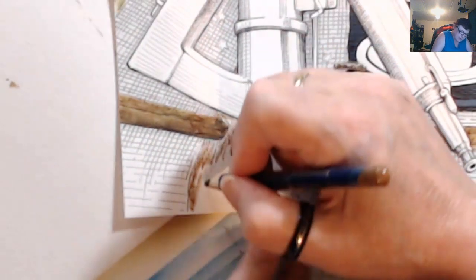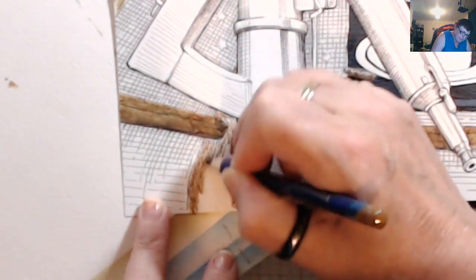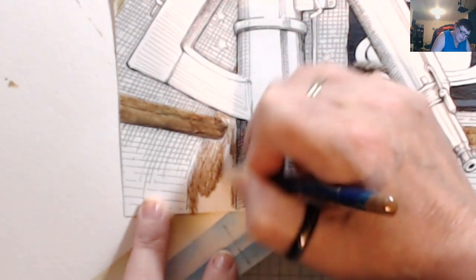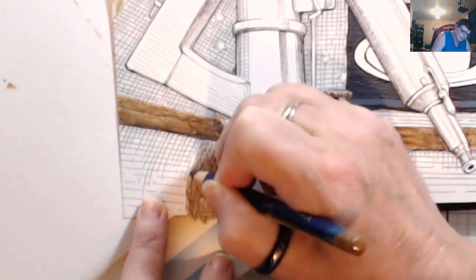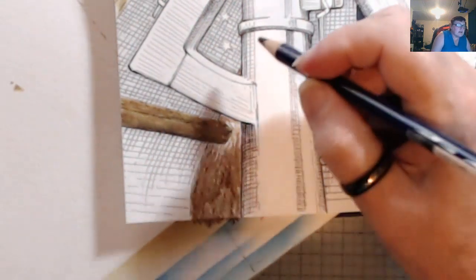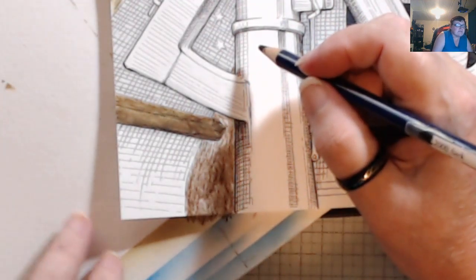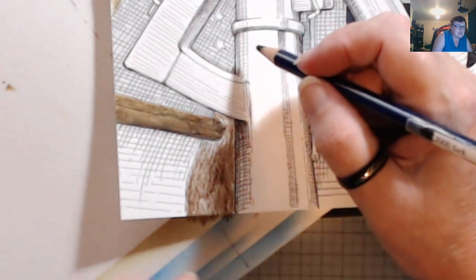Bring this scrap bit so I've got something to come off onto. Yep, it stops you going over lines as well.